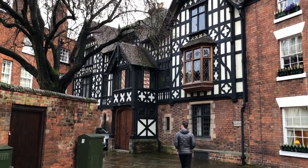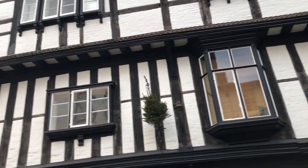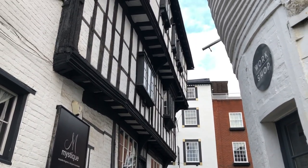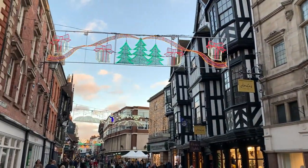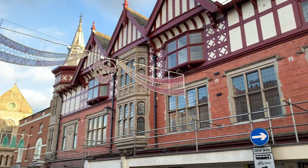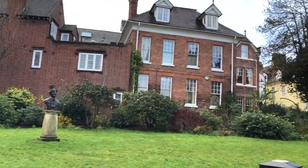Speaking of buildings, Shrewsbury has these iconic half-timbered houses. This is a very distinctive style of architecture that we just love. It really stands out, and Shrewsbury is full of this type of architecture. So if you like this particular type of building, Shrewsbury is a great place to visit for that. Another fun fact about Shrewsbury is that it is actually the birthplace of Charles Darwin.